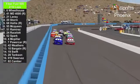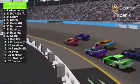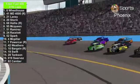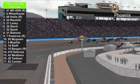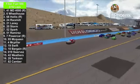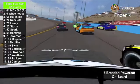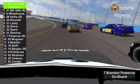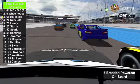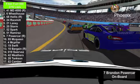Here he goes, and now he takes the lead and he's going to lead lap two. Master Dragon 4000 in the lead. Now here's an onboard with Brandon Powercar. There's still three wide in front of Brandon Powercar. Let's see the back.